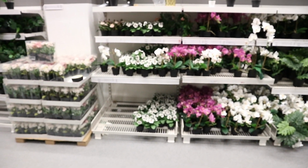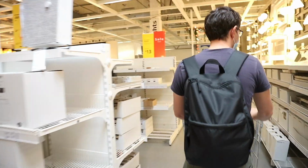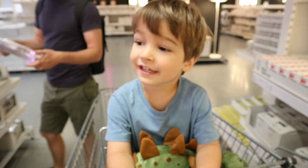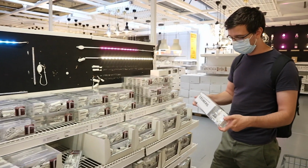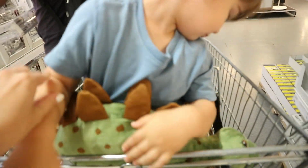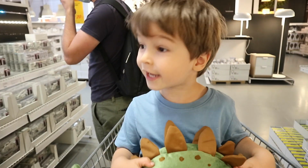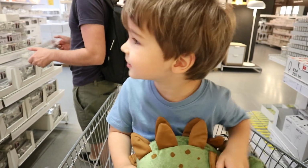Again, with these lanterns, so cute. I think they give such a cozy vibe. And green. So many colors. We're looking for LED lights for behind the TV unit. Aren't we? What have you got here? Blue lights? Lots of lights.